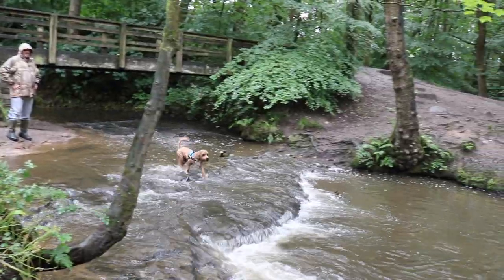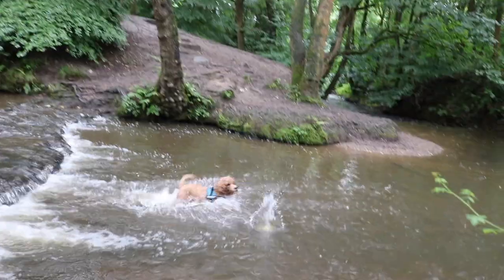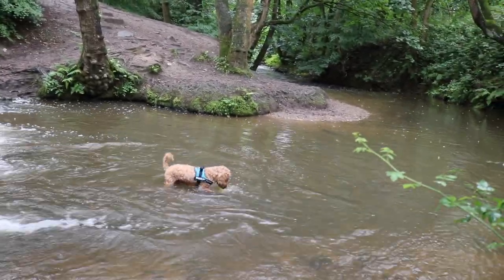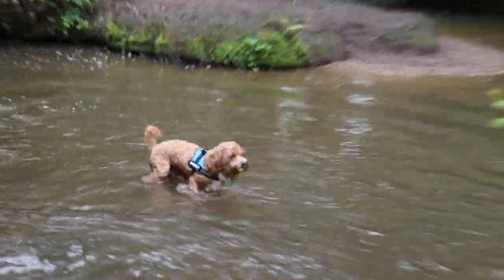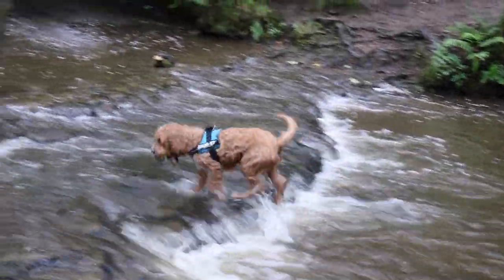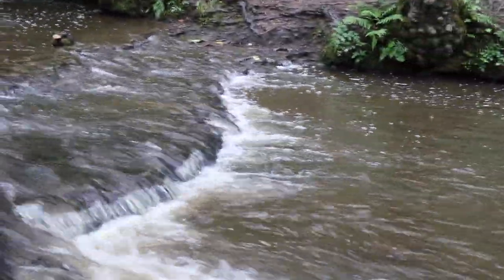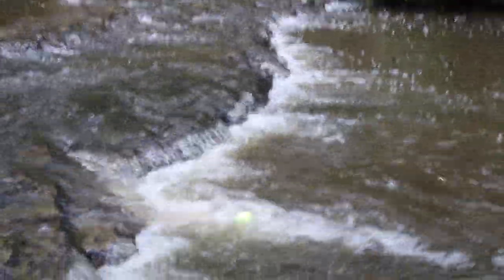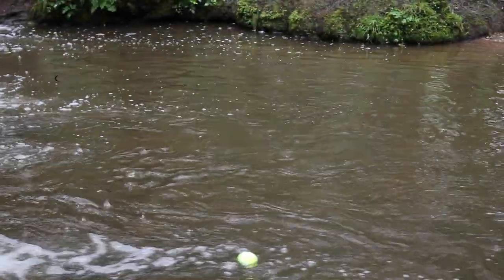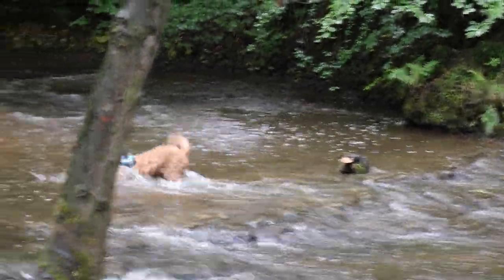What have I got? Are you ready? Can you get it? Oh, good boy. Oh, Bailey, don't let go. Bailey, your ball. He's just ignoring it. I can't believe he just did that.